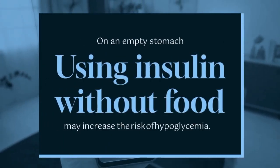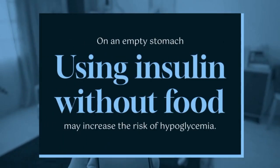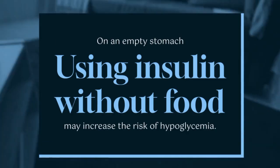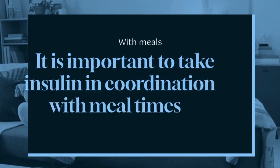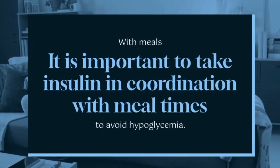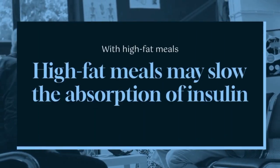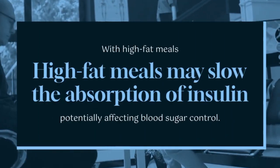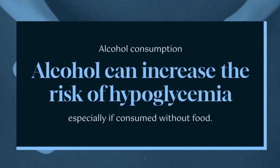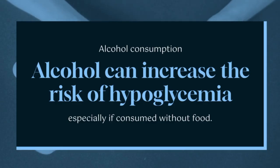Adverse events. Related to meal timing, on an empty stomach. Using insulin without food may increase the risk of hypoglycemia. With meals, it is important to take insulin in coordination with meal times to avoid hypoglycemia. With high-fat meals may slow the absorption of insulin, potentially affecting blood sugar control. Alcohol consumption. Alcohol can increase the risk of hypoglycemia, especially if consumed without food.